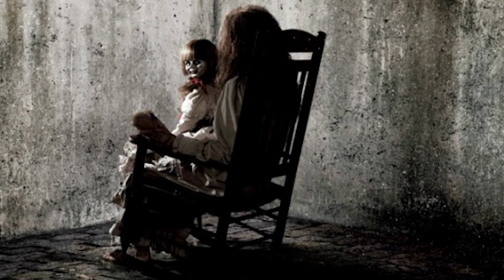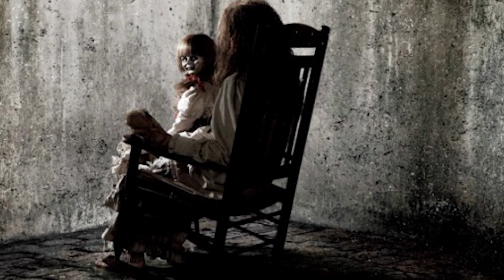While there's no solid proof of this, it's also been said that the spirit of a young girl had found her way into the doll. She was around 7 years old when she was killed in a car accident outside of her home. The girl's name was Annabelle, and she'd managed to possess the toy.